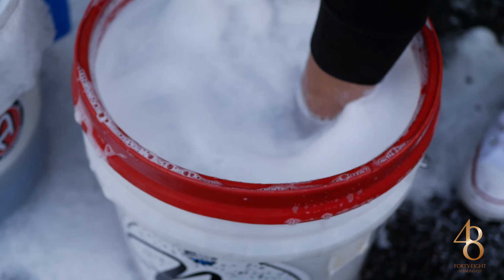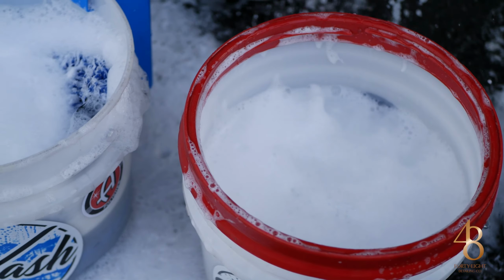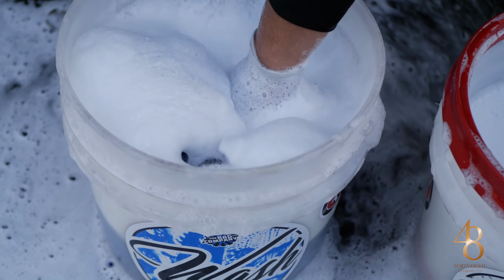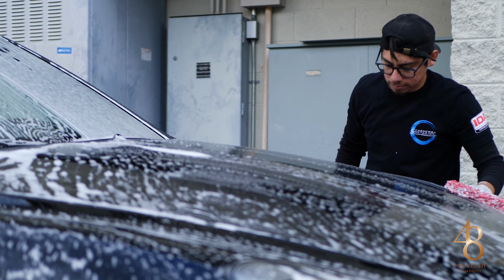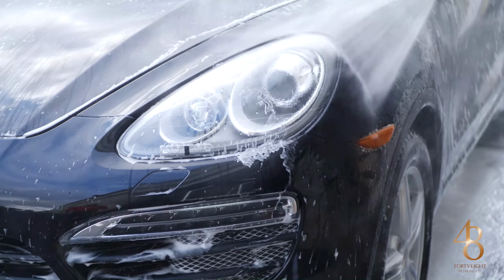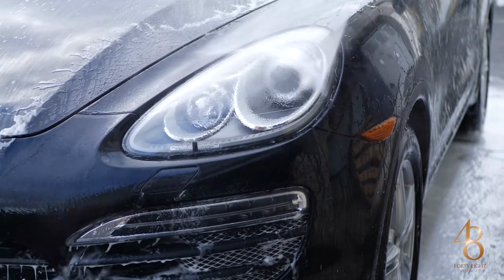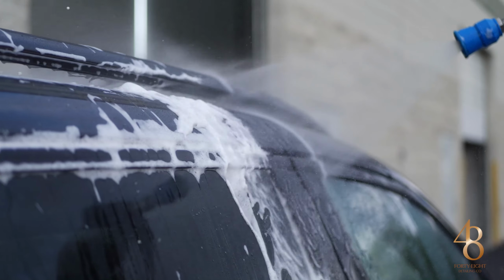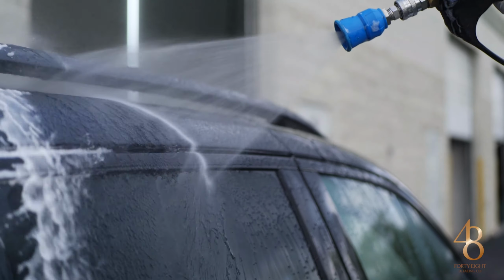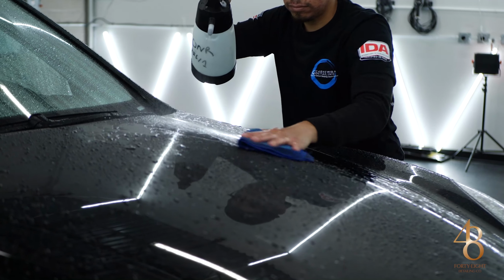And of course, after each pass-through with a wash mitt, it is thoroughly cleaned in our rinse bucket, releasing all that dirt and grime, and then fresh soap solution is picked up from the wash bucket to go ahead and continue the complete hand wash. After the hand wash has been completed, we go ahead and rinse off all that soap residue and any leftover dirt and grime, prepping the vehicle for the next step of the process.